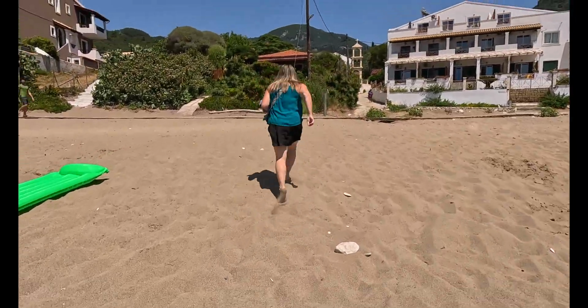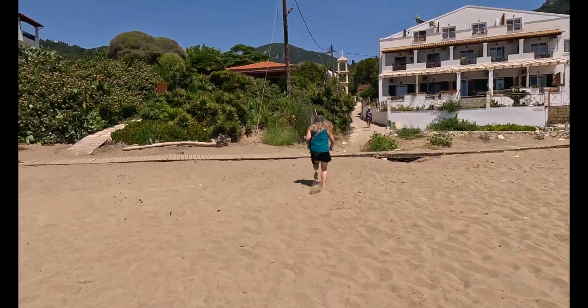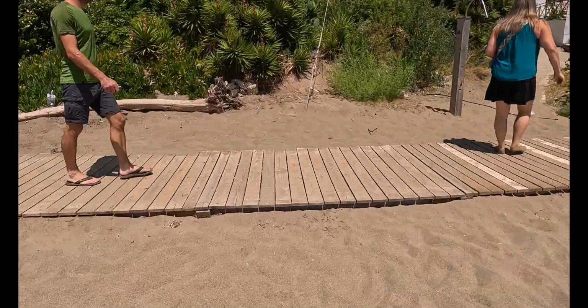It's warmer than you would think. I'm surprised by how warm it is, actually. I was expecting it to be a little bit chillier, but it's not. It's perfect. Hot sand, hot sand, hot sand! Ouch, ouch, ouch!